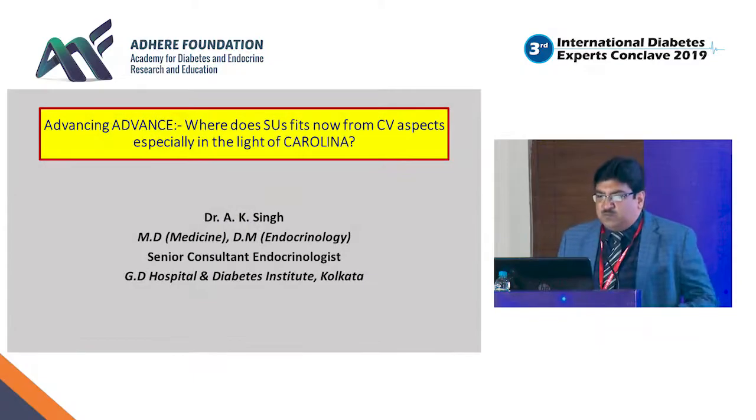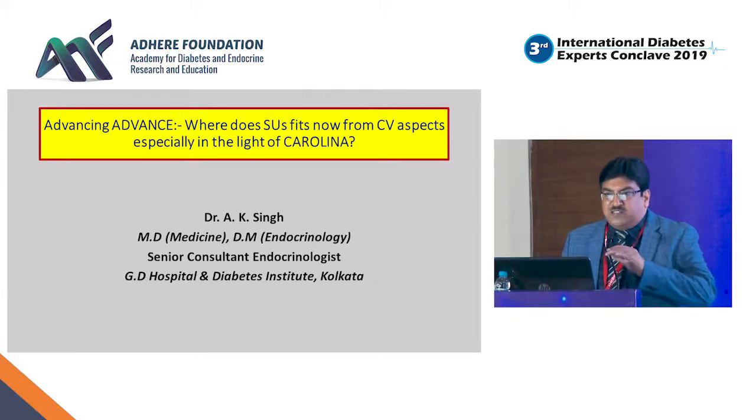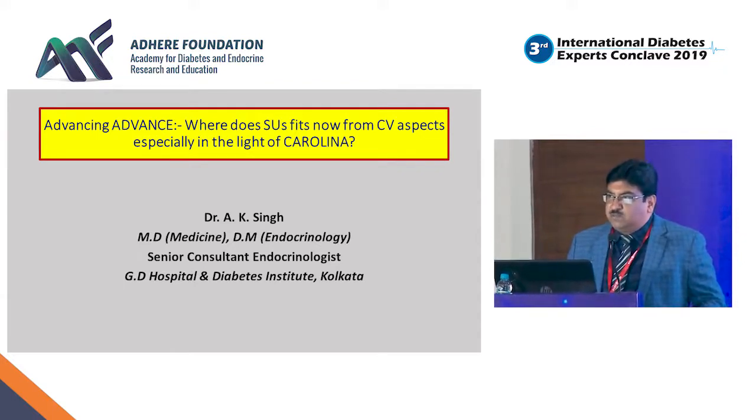So I just thought to tweak the topic a little to understand. In fact, I put this question forward and I will try to answer. We know in 2008 the ADVANCE trial, which was gliclazide MR-based intensive versus conventional arm. And now we have CAROLINA, where glimepiride was compared to linagliptin. So always in the clinician's mind the question comes that, well, glimepiride is as good as linagliptin from CAROLINA.